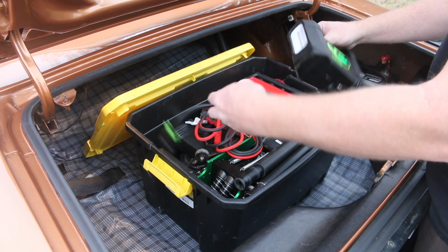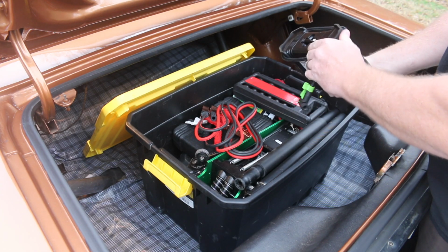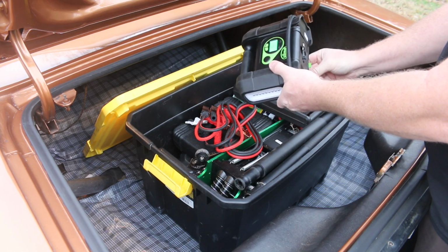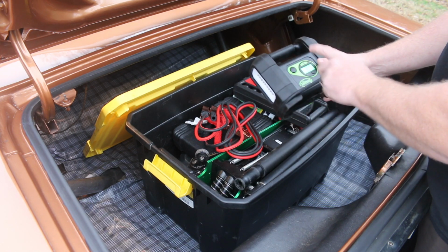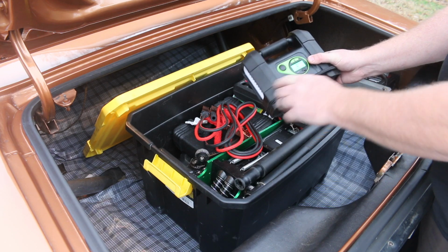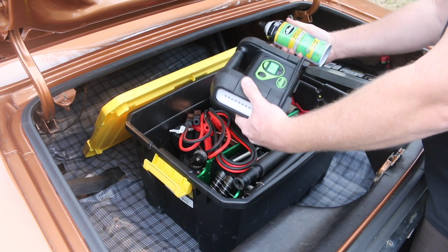All right, so this one has been really great. I'm a firm believer in the small electric tire inflators. This one is from the Slime Company. You might recognize them as the same guys who make the tire sealant slime. In fact, I think I've got a can of it. Yes, I do. I have a can of slime here.